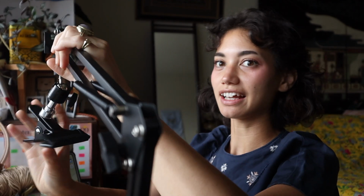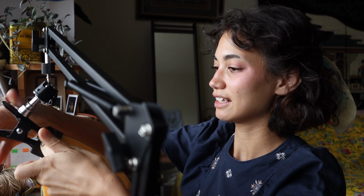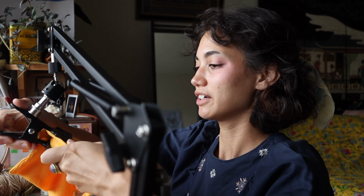Another new development, which you might have noticed from last night's embroidery, is this guy. Ta-da! It's an arm for holding. It's got a clamp to hold my embroidery, so it's attached to the desk. It's got an arm that moves up and down. It's got this 360 little swivel. And then I can just go like this. Pop! I can embroider. Ta-da! Without destroying my wrists.